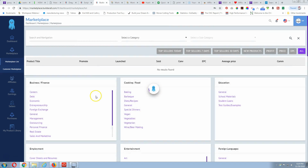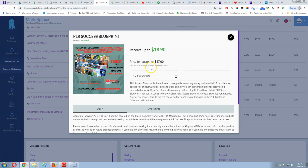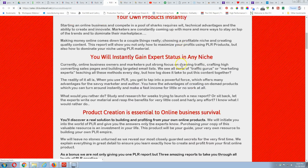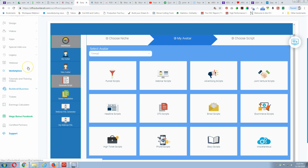Well, the marketplace lists all different topics. Where's mine? Oh, here's one of mine. PLR Success Blueprint. Haven't sold any yet. It's fairly new, but getting on the ground floor, I suspect that this is going to take off just like JVZoo. Basically the same kind of principle. Everything's pretty much the same as far as how you enter your information, and then it pops to my sales page here. Boom. I mean, that's fairly new.